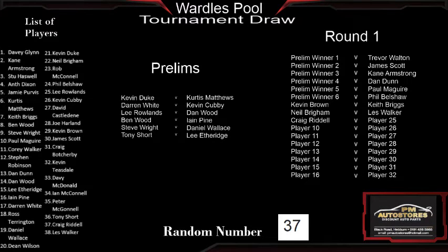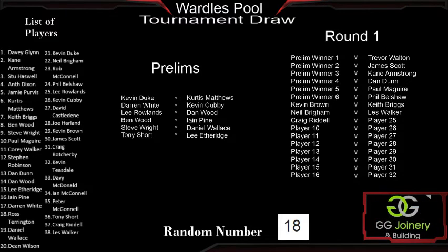And he will play number 18, which is Ross Terrington. Two of the stronger players in the group matching up early on there. It's good news for everyone else. As we now move on to the last few spots. Obviously we're going to run into a lot of duplicates now, but there was no other way I could do this draw without it.